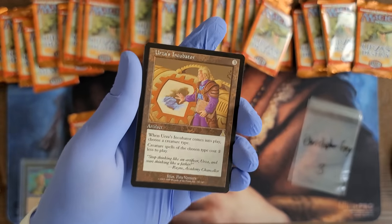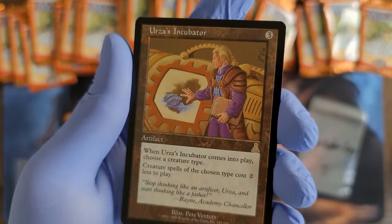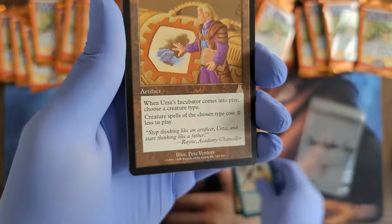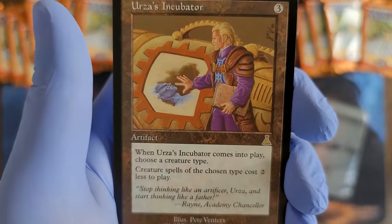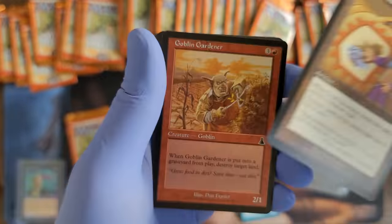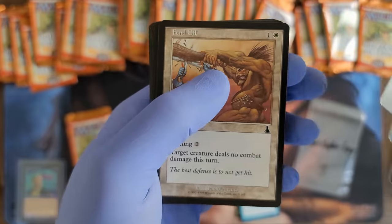Oh, God! Urza's Incubator. Damn, bro. That is sick. Urza, I love you. We were probably soulmates in another time. Oh, my goodness. Someone tell me who's inside of there. Oh, my goodness. That is just breathtaking, man.